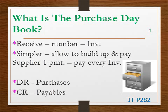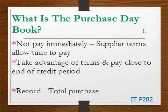The double entry for purchasing goods on credit is debit purchases, credit payables. A business will not want to pay the invoice immediately; they will want to be able to hold on to the money for as long as possible. A credit supplier's terms will allow a certain amount of time to pay, so a business will take advantage of the terms, and pay the invoice close to the end of the allowed credit period.